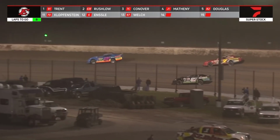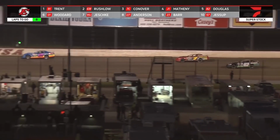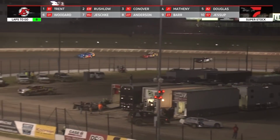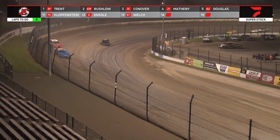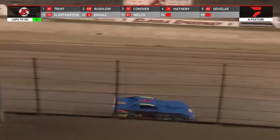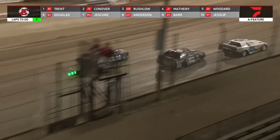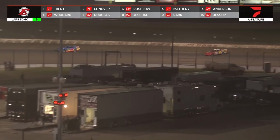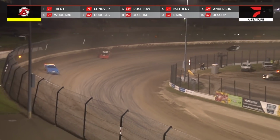And new 2nd place machine off of turn number 2 will be Jordan Conover. Conover to 2nd, Rushlow back to 3rd. Matheny runs 4th and stacking them on up there. Pretty good racing from 5th on back. Ernie Woodard again slid way back after that contact with Trent, but he now regains a position inside the top 5 as he gets around Chris Douglas. As we're coming to 5 to go, Donnie Jeske has trouble, and that'll bring out the yellow.